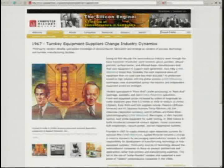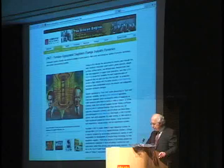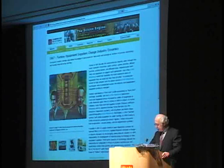Applied Materials is one of the companies featured on this milestone page, headed Turnkey Equipment Suppliers Change Industry Dynamics. Before this time, semiconductor companies handcrafted much of their own equipment and all of their own processes. After 1967, third-party equipment vendors emerged as a dominant force in the industry. This transition resulted in a shift of responsibility for the development of manufacturing technology to the equipment suppliers, and this in turn allowed new semiconductor vendors to focus their resources on product architecture and applications rather than process and manufacturing expertise.